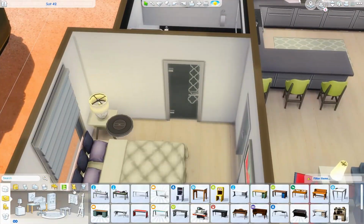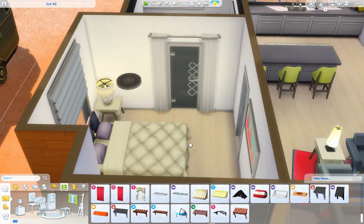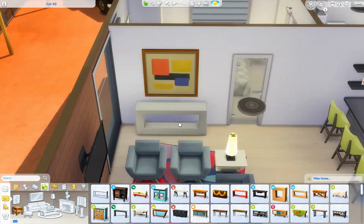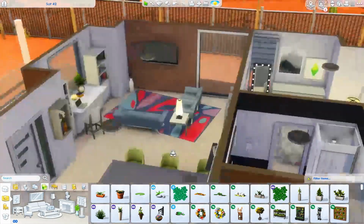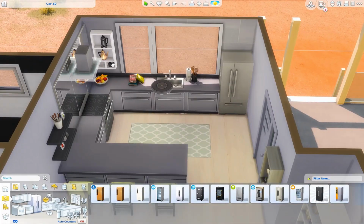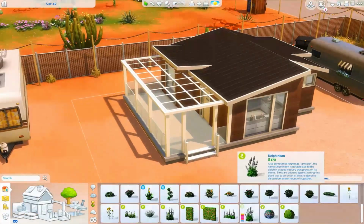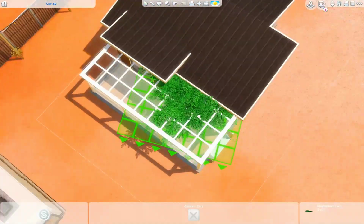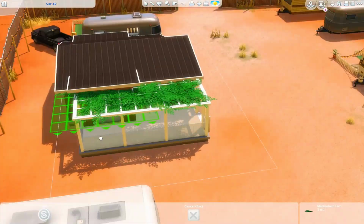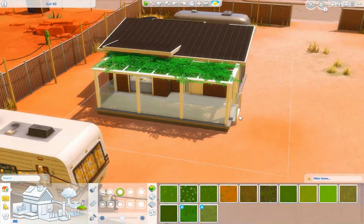Also, you could probably have already had two bedrooms if you had made the kitchen and living room a bit smaller, because it turned out really big. The kitchen's really big and the living room is quite big as well. You could definitely cut out a bit and move stuff around. Probably. And I also made sure they had a barbecue area outside and a cute little place to sit and some planter boxes, so you can totally have your sim garden in this, which is awesome.